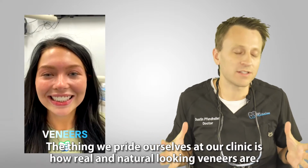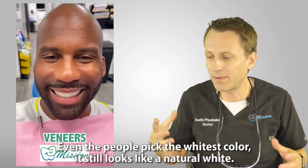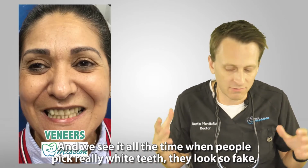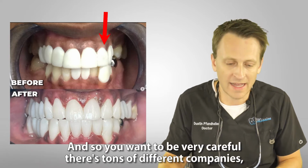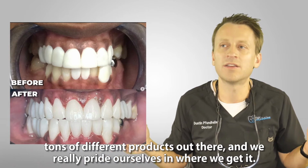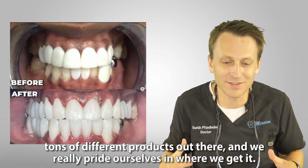The thing we pride ourselves at our clinic is how real and natural looking veneers are. Even if people pick the whitest color, it still looks like a natural white. And we see it all the time when people pick really white teeth. They look so fake, they look so unnatural. And so you wanna be very careful because there's tons of different companies, tons of different products out there, and we really pride ourselves in where we get it.